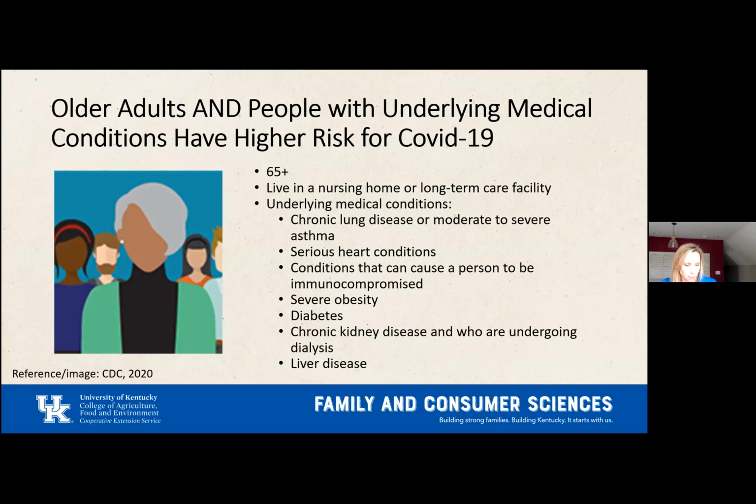And then there's the other people with immunocompromised issues, and that's going to include people who are undergoing cancer treatments, people being treated for HIV and AIDS, people with bone marrow and organ transplants, different autoimmune conditions, all types of diabetes, chronic kidney disease, chronic liver disease, and even obesity. And so we just want to highlight again that older adults, and people with chronic conditions and disease, especially those that are not well controlled, are at risk for COVID-19.